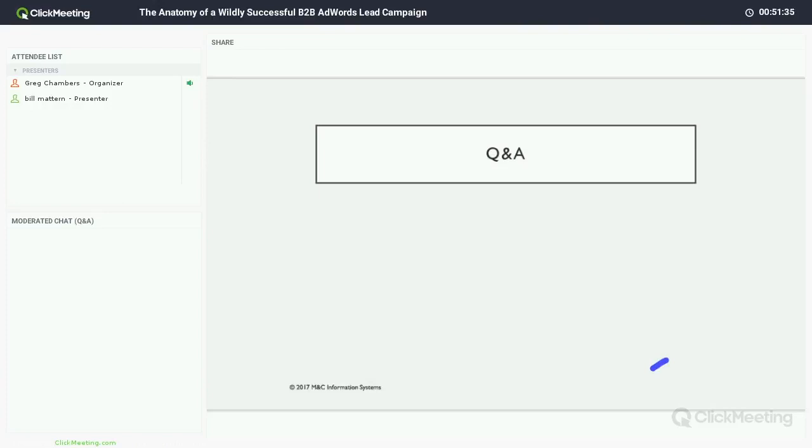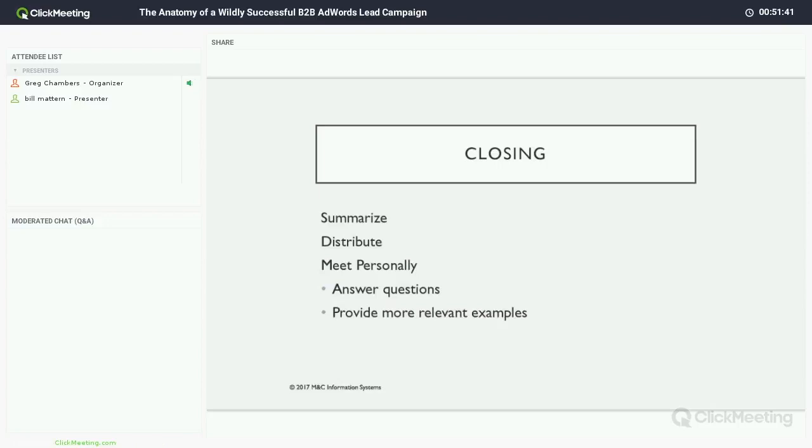Any other questions? Let's just wrap this up then. This is what we're going to do now: we're going to quickly summarize this, and then if you're on this list, you will get this distributed to you, and then we'll offer to meet personally to answer questions and provide more relevant examples.